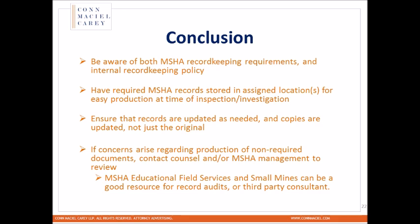That is not a bar from getting a citation later on, unfortunately, but nonetheless, it can be a useful tool, especially if we're a smaller operation or one that is new to MSHA, in having someone make sure that our records are up to date or at least on the right track.